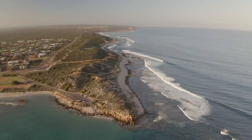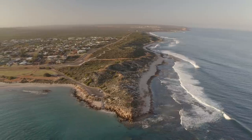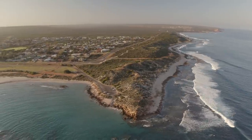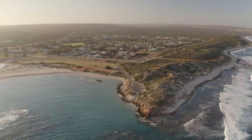G'day there guys. For the holidays, the family and I have come up to Kalbarri, which is around about 600 kilometres north of Perth. It's the first time we've been here as a family. I've actually been here before. And it's an amazing place.